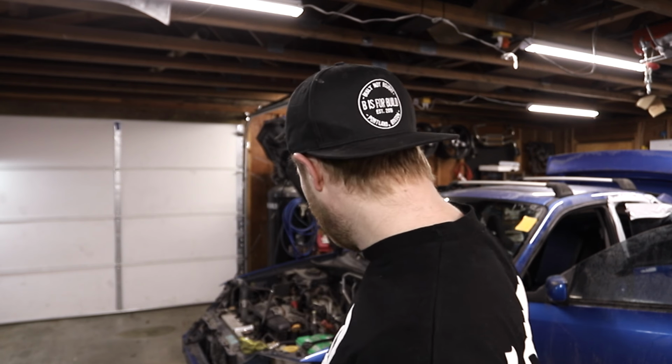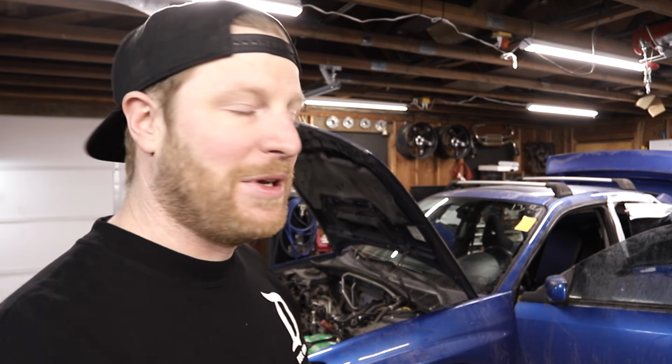Will it start? That's what we're gonna figure out right now. We have an engine that, as far as we know, is full of water. We need to get the water out of it, and then we gotta put oil in where the water was, and then we gotta put all the other stuff on it that it needs, and then we're gonna try and start it. Will my budget-ass STI start up? That's what we're gonna figure out. Stay tuned.